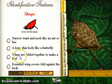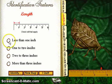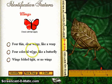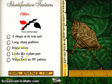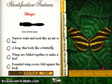Okay. How about this? Which one? Probably that one, right? Yep, that's more like this. This guy is 2 to 3 inches. Mostly brown. Well, yeah, that one there. Looks like a plant. Only the leaf ring katydid has the features you checked. See, I'm getting them. I'm doing good.